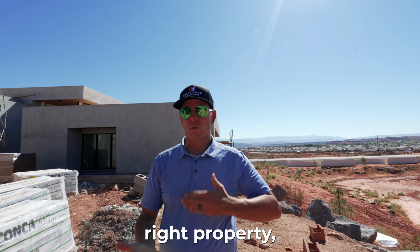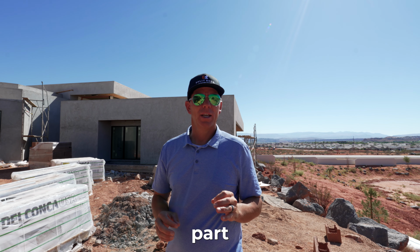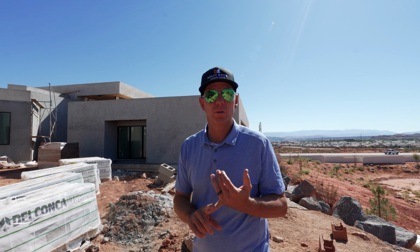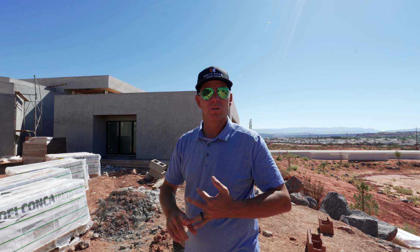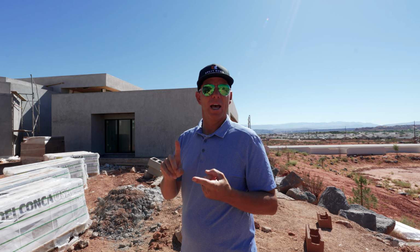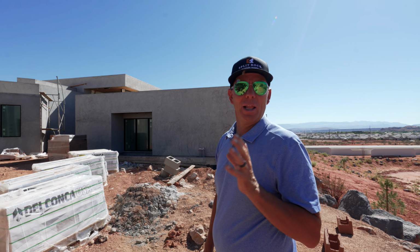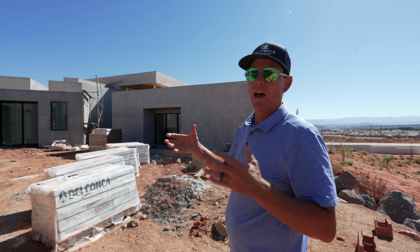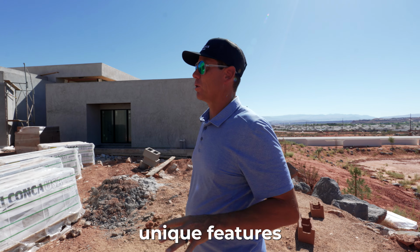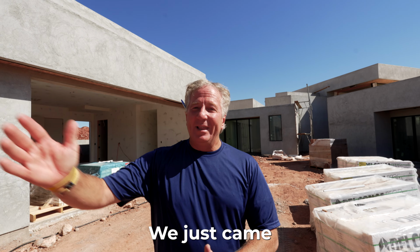So after you acquire the right property, a great property, the next and very important part is the design of the house. And this doesn't just include the architect. You want to have the builder involved. You want to have the interior designer involved, along with the architect. And another vital point is the outside design, the landscape architect. So on this particular home, I'm going to have Chad take you through all the details of how we accomplished it from design to build and some of the unique features on this house that incorporate from property to design to finish.